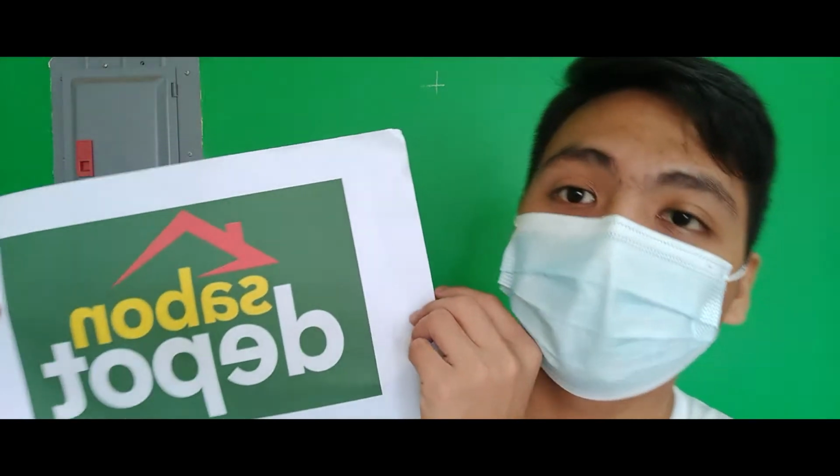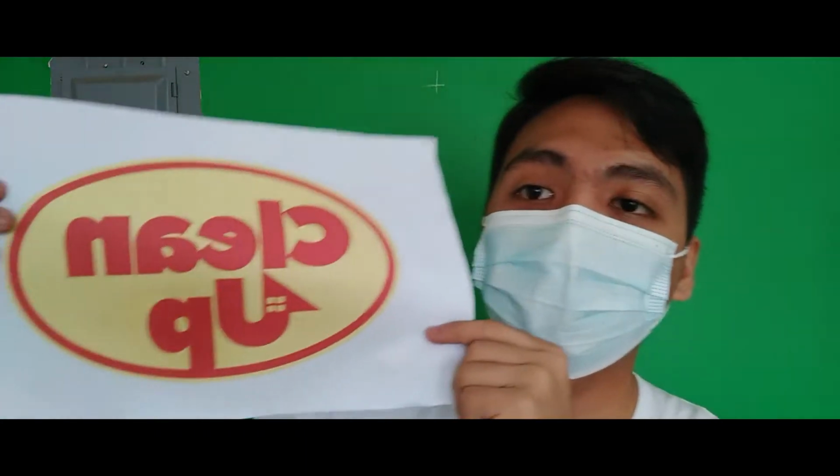Video is we're about to do a mural logo painting in WJJ Alijis Street in Bacolod City. Wherein yung gagawa ako ng logos, two types of logos. First one is the Sabon Wood and the second one is the Cleanup.